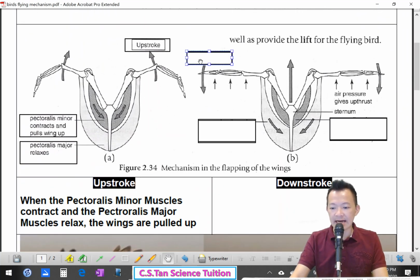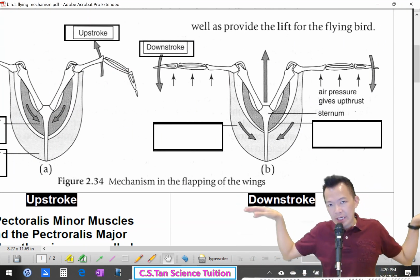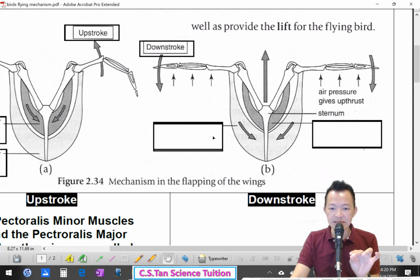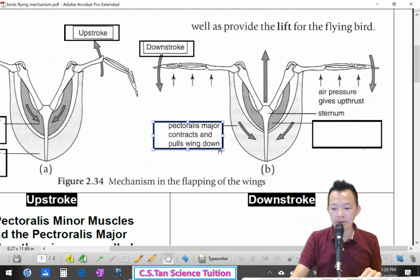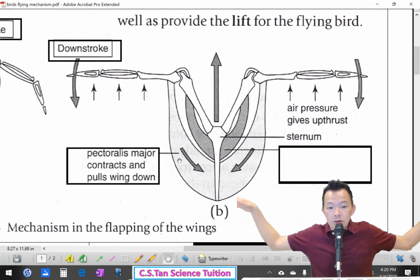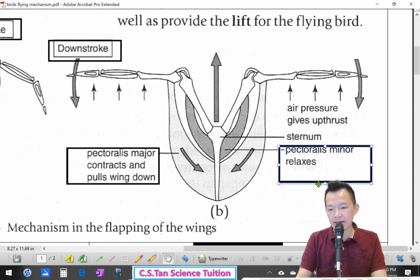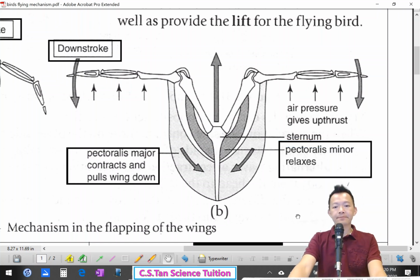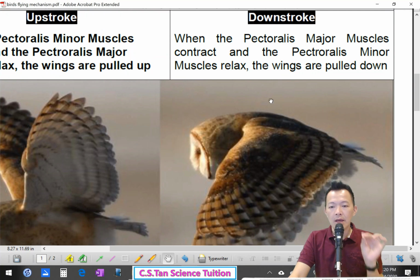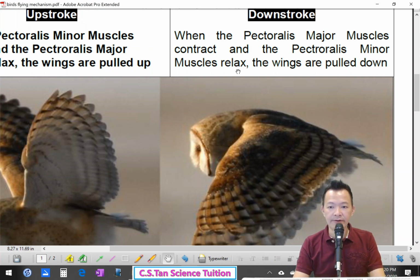Our second step is the downstroke. 这个时候就要比较用力了。Downstroke provides a lift, 给你浮起来。So what muscle contracts? 哪一片 muscle 收缩呢？Pectoralis major, 大片的那一片. Pectoralis major contracts and pulls the wings down, 把翅膀拉下来。And the pectoralis minor relaxes, 它放松了。So when the pectoralis major muscle contracts and the pectoralis minor muscle relaxes, the wings are pulled down.